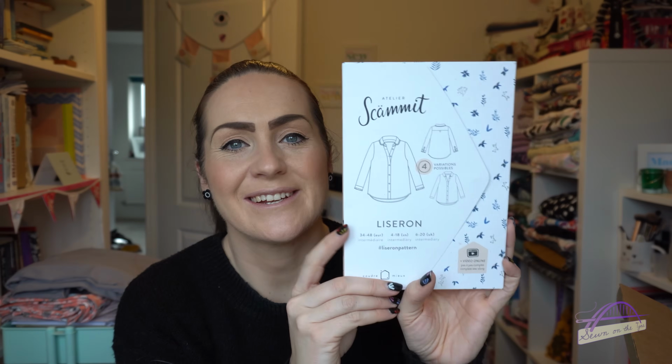It's very sweet. So they actually very kindly sent me the pattern as well, which is awesome. So I'll show you those. As always, the box came beautifully packaged, but I did open it this morning, so it doesn't look as beautiful now. So the pattern is by a new pattern designer and it's new to the Felicity Fabrics website anyway, and it's called Atelier Scammit, which looks like this.